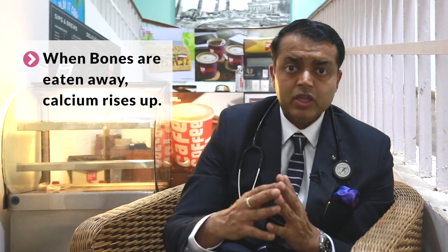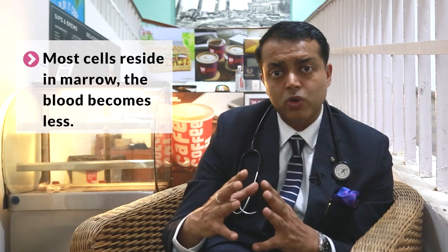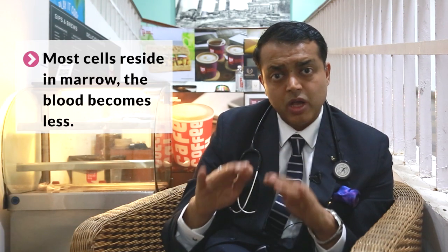In a patient of myeloma, generally myeloma cells or the plasma cells reside in the bones. And when the cells become cancerous, the bones are eaten away. And when the bones are eaten away, the calcium rises. And because most of your cells reside in the marrow, sometimes blood becomes less, that is anemia. Anemia is basically low hemoglobin.